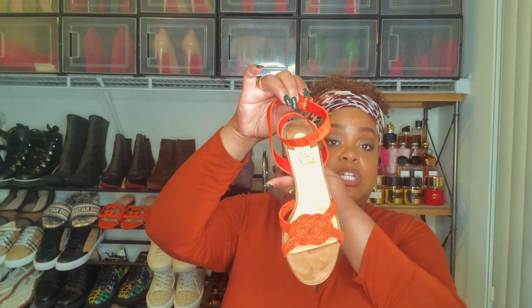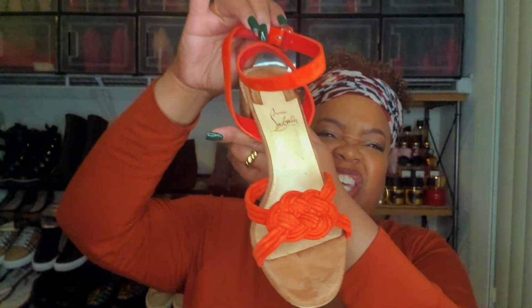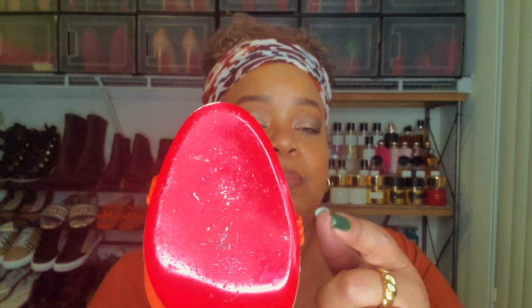These are a size 41. They're cute on, especially for the summer. Cute little summer look. I'll come closer so you can see the detail. See, they're cute, right? They hurt like hell, okay? I never got the bottoms done. I did wear them a few times.